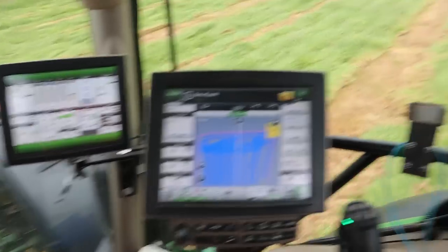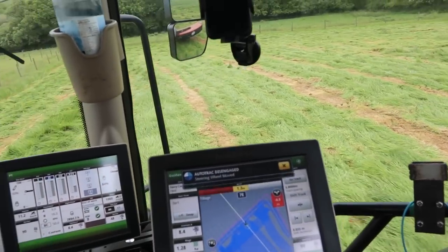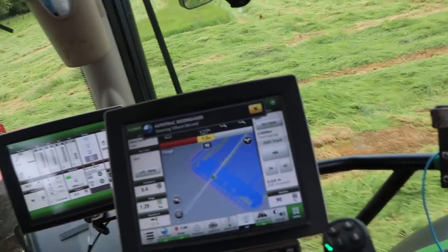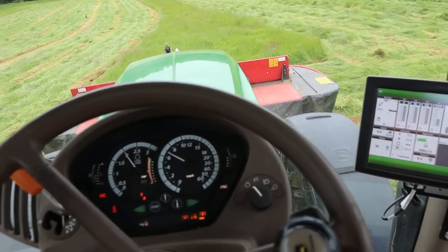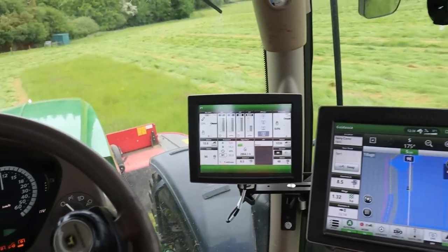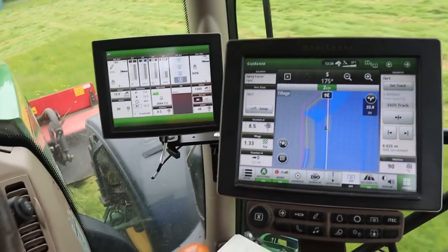which has annoyed me. I've tried changing it to the spool that does the back mower, but that doesn't seem to work either. I don't quite know what's happened. Just do our last little swipe here. Well, I'm going to finish this field, go to the next one, turn it all off, turn it all on, see if it works.